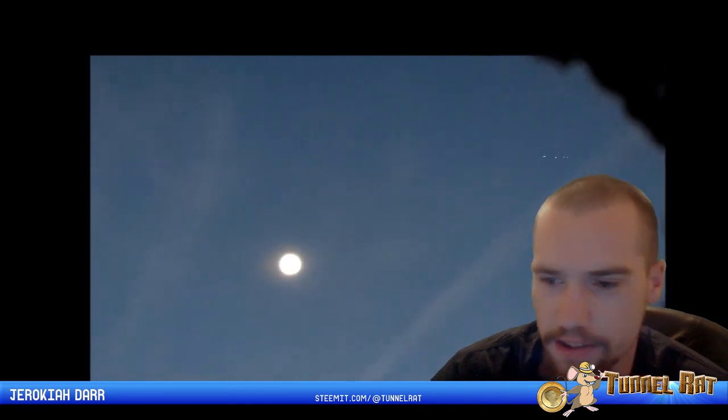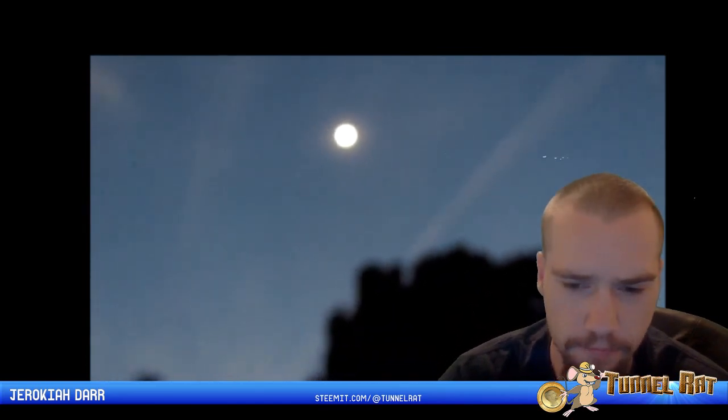So, the video really doesn't do it justice. The photos don't really do it justice. It was a pretty spectacular event. Really interesting to see. You can see it's not complete darkness, but you definitely have a darker shade in the sky. You can see some of the stars. It's almost as if there's maybe a full moon or a little brighter than that.